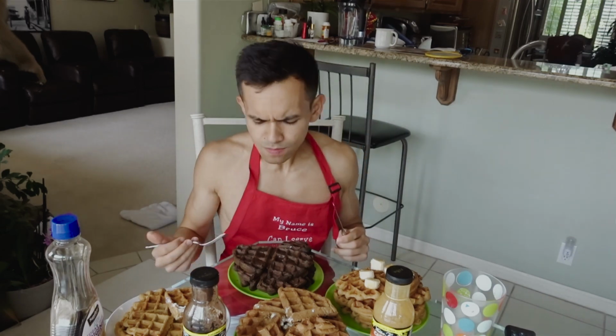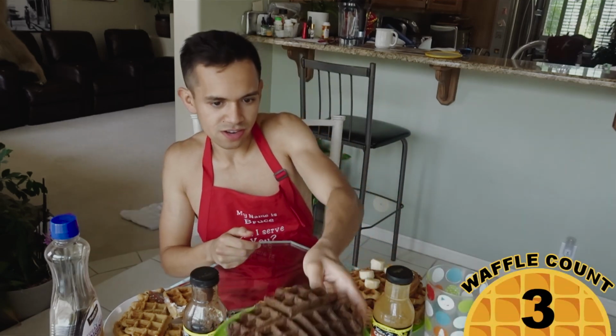It's like a drier brownie. I think probably because I made it cook too long. Probably is exactly why. That's our chocolate extreme sample.